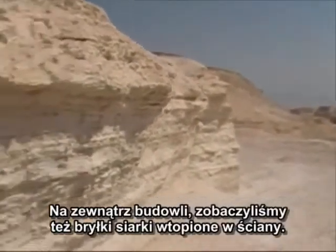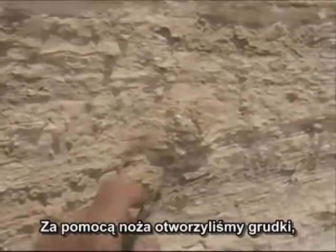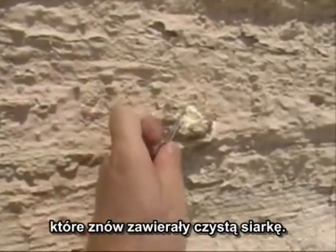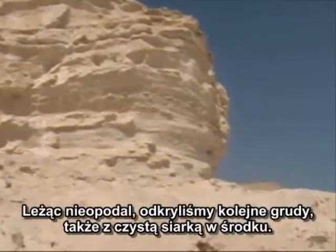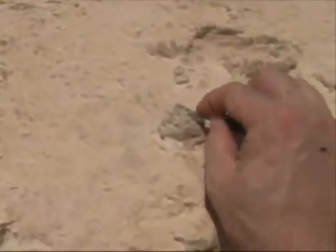On the outside of the ziggurat, we spotted a piece of brimstone fused into the side of the formation. Using a knife, it was opened, revealing the pure brimstone inside. Resting on a ledge of the ziggurat, we see another sample of brimstone that was opened with a knife, once again revealing the pure sulfur inside.